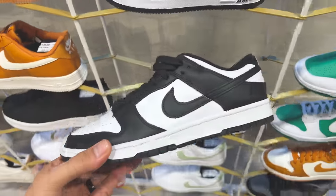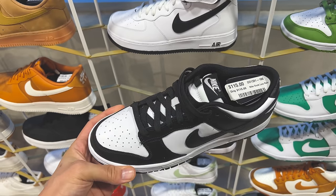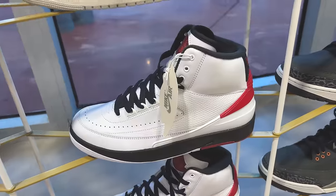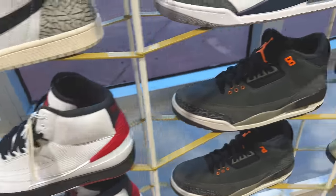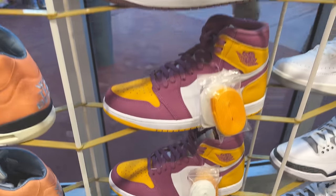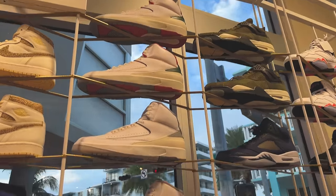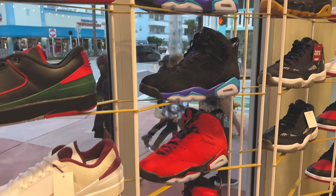Now the Pandas, I've always been interested. How much are they in your city? These are $115. I have seen pairs at $110, but it looks like most pairs are going for $115. Over here, we got the Chicago 2s, which is crazy because those have been out for over a year. Brotherhood 1s, you see a bunch of different options right here. Royal Reimagines, some more 2s, 5s, Crafts. Got the Aqua 6s and some Toro 6s over here.